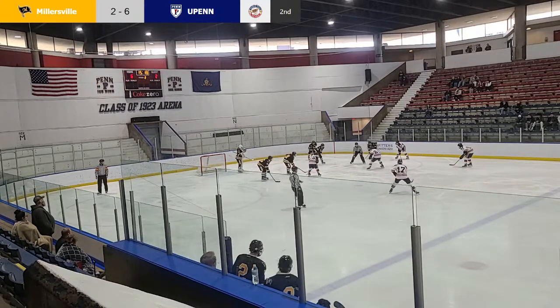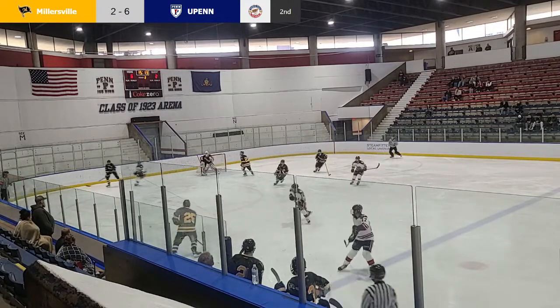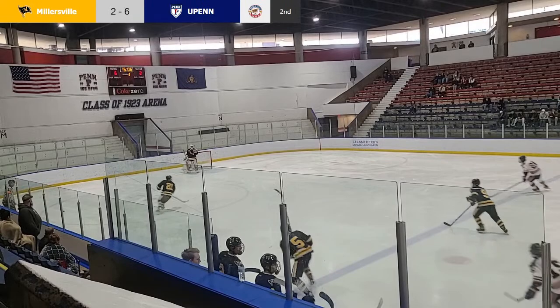Paolini lines up for the draw. This is a huge draw here, TJ. Huge draw. We got to win it. Kohana gets the draw from Paolini. Fired ahead to Ryder in his skates. Lifts it ahead. Rahman picks it off. Hammered by Ryder.